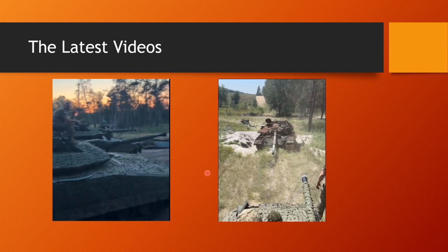The other video we've seen lately is of a CV90 approaching the remains of a Russian tank, completely burned out. If it was a CV90 that took it out, I don't know, something destroyed it, and good riddance. Good job, Ukraine, get those bastards.